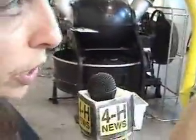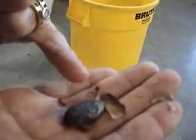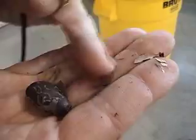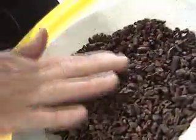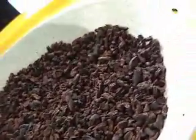So what happens after the bean has its first roast is it goes into the winnower. The winnower actually cracks the bean and then separates the cracked bean, which we now call the nib, from the papery husk. And when it comes out of the winnower, it looks just like this. These are roasted cocoa nibs. They're beautiful, and these are absolutely delicious.